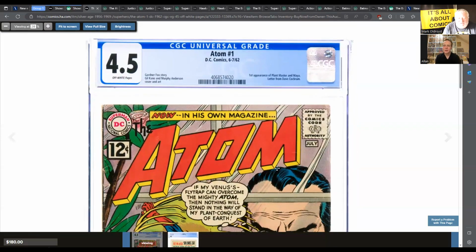I would have bought this at $189, Alan. I wish you'd stop showing me these comics that I have failed to buy. Yeah, I think I have this one already. So far, I have bought all the books on the list. I bought Atom 1 in a graded 4.5 for $189.